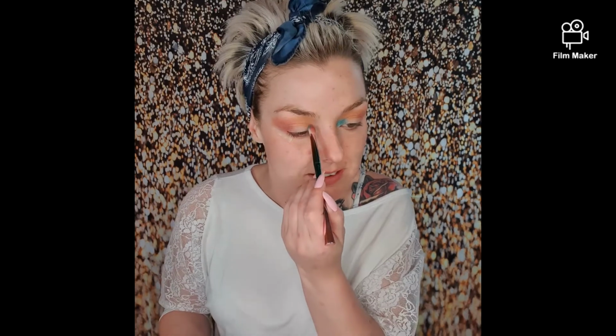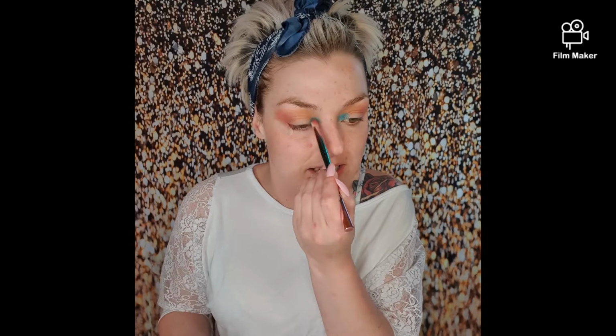For the inner corner, I'm going to use this colour here, which is that bluey green colour. And this is lovely, it's really, really nice and very pigmented. And I'm just patting that in gently with a flat, dense brush. Only on that inner corner. But you see just how pigmented that is. And for 10 pence, that is incredible.